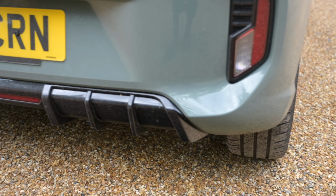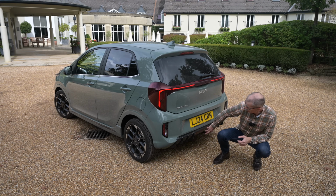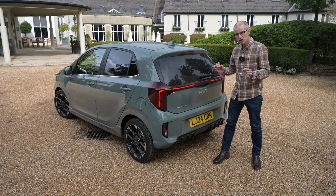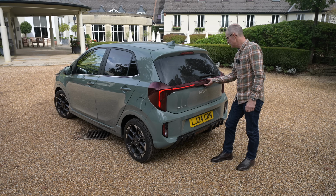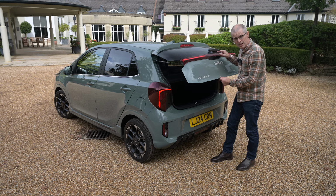It's all just there. And because this is the GT Line, the gin and tonic version, it gets this whole extra lower detail area down here, making it look and feel a bit more sporty. Good thing, again. The only thing I'm not loving on the back of the Picanto is the position of the boot opening, because it does collect a lot of grime. There is a reversing camera there as well, you should notice.